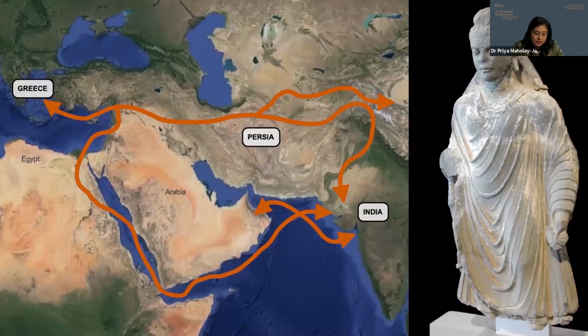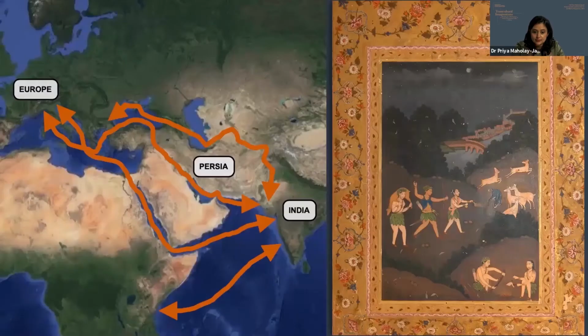Examples of Buddhist art display integration of Greco-Roman, Mediterranean, and Indian artistic conventions. Next, the sole Mughal painting in this donation, titled Hunting Deer at Night, combines scientific perspective, most famously celebrated during the Italian Renaissance, along with indigenous traditions of storytelling. So note how spatial distance and depth are simulated as the red sandstone bridge recedes in the distance.